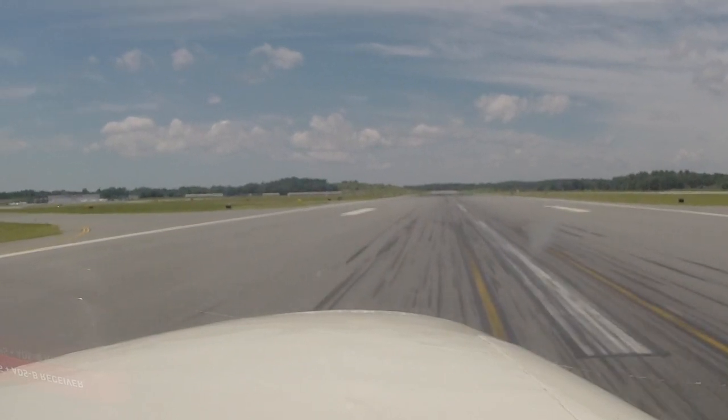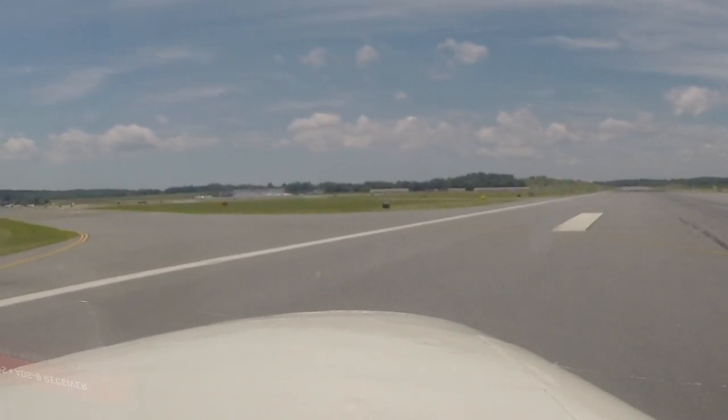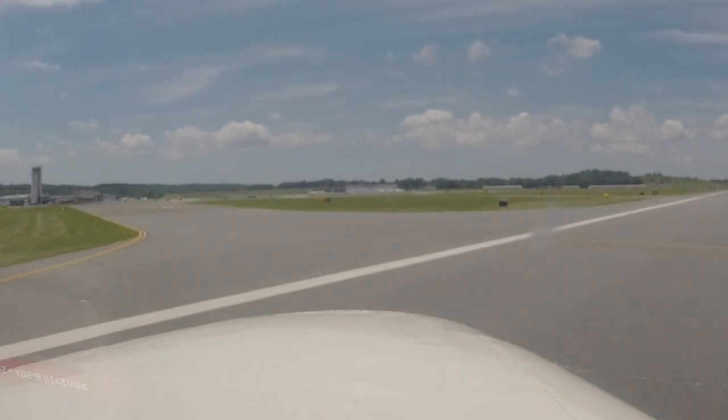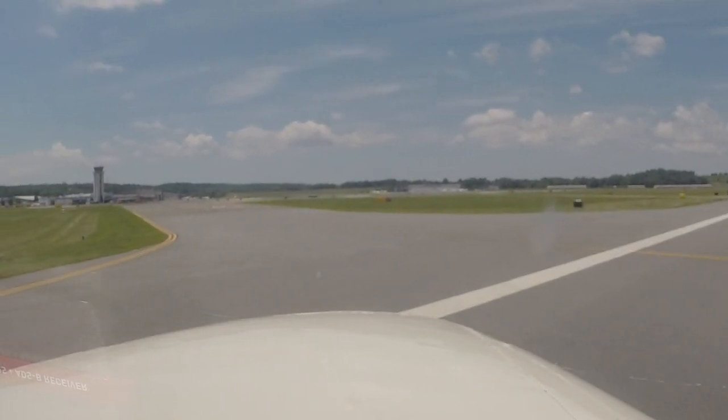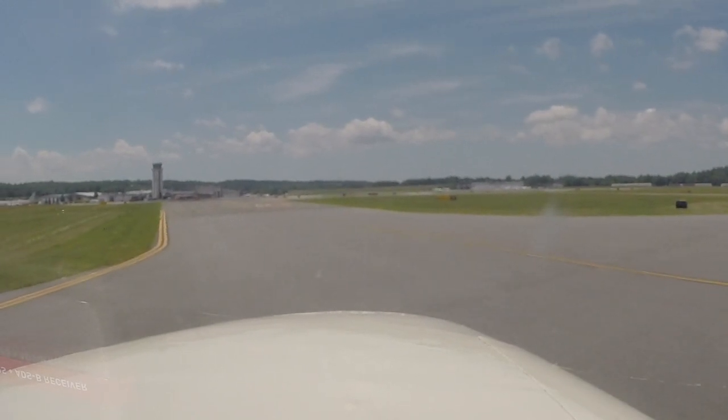Once we landed at Bedford, things were a bit different than normal since we were an international arrival and actually had to clear customs and immigration. So instead of taxiing to our normal hangar, we headed over to clear customs.